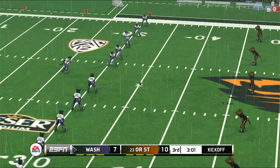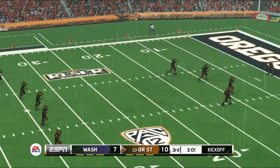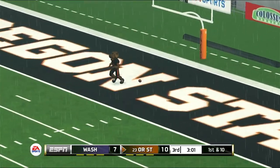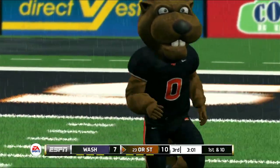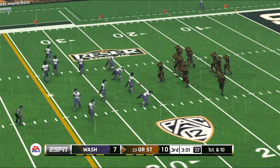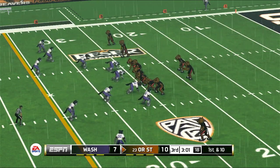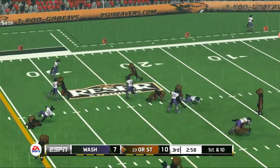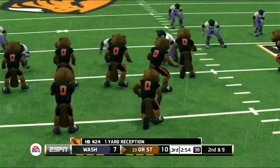They line up to kick this one away. Nice kick, plenty of distance. This one's going to be down in the end zone for a touchback. It's going to be interesting to see how the action shakes out in this series. Oregon State holds a field goal lead. Fires out quickly to the tailback, and he's taken down at the 26.